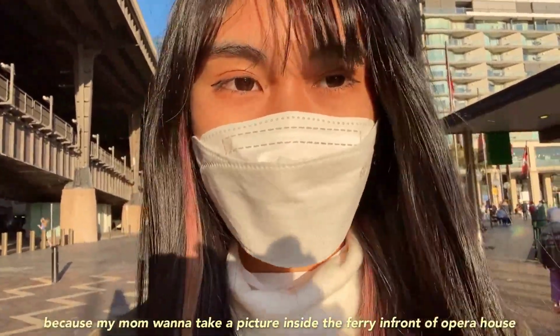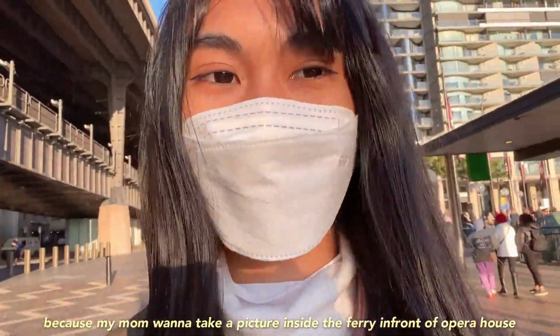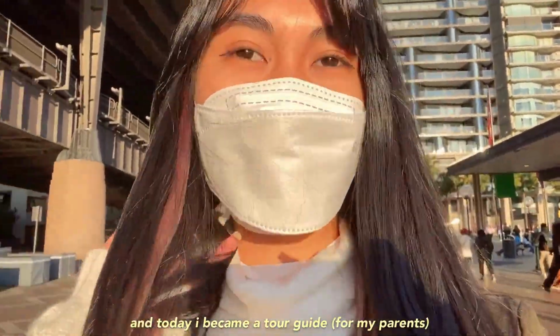I'm gonna ride the ferry because my mom wanted to take a picture inside the ferry in front of the opera house. And today I became a tour guide.